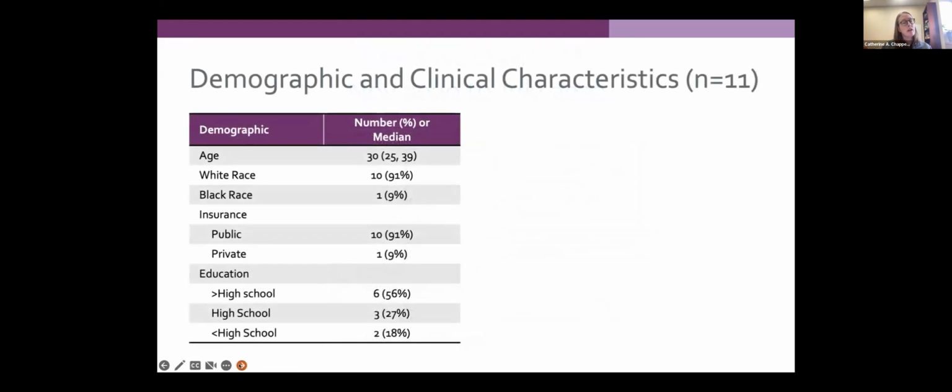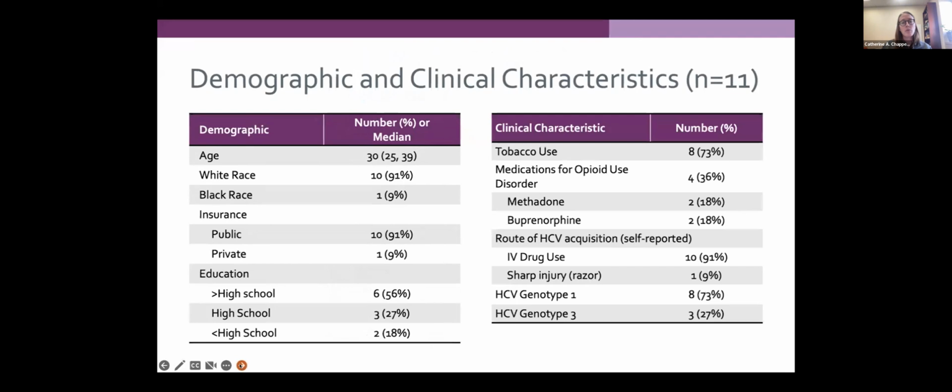These are our demographics, and these are very similar to our HIP-1 study, majority white, majority with public insurance. We had a majority using tobacco. 4 of 11 were on medications for opioid use disorder, 2 on methadone, 2 on buprenorphine. Most had acquired hepatitis C through injection drug use. 1 reported a razor injury. Most participants had genotype 1 infection and 3 had genotype 3 infection, including the 1 who discontinued.